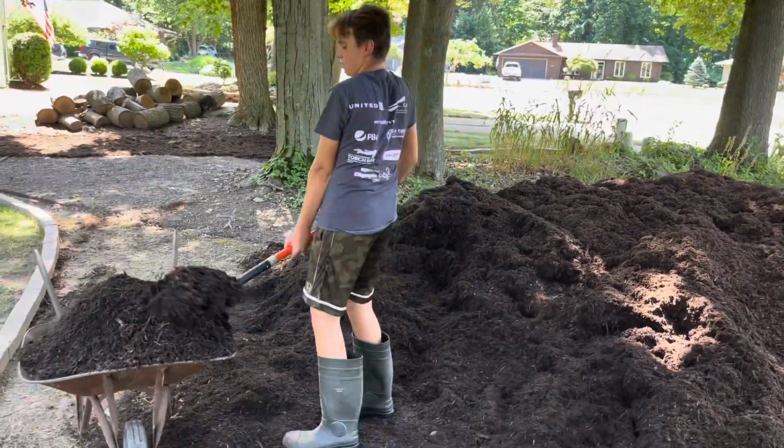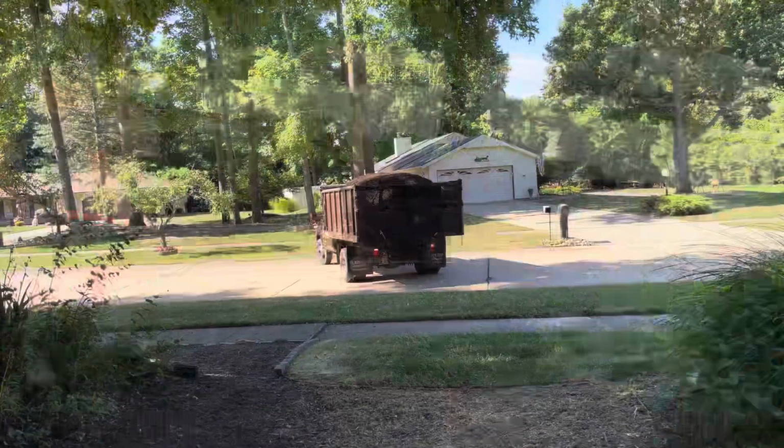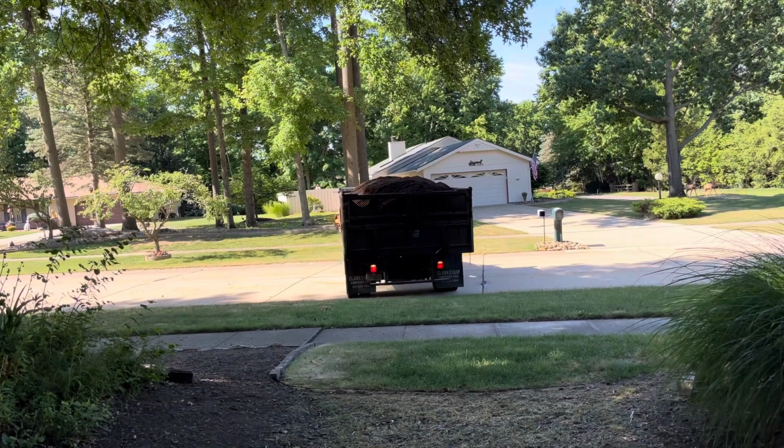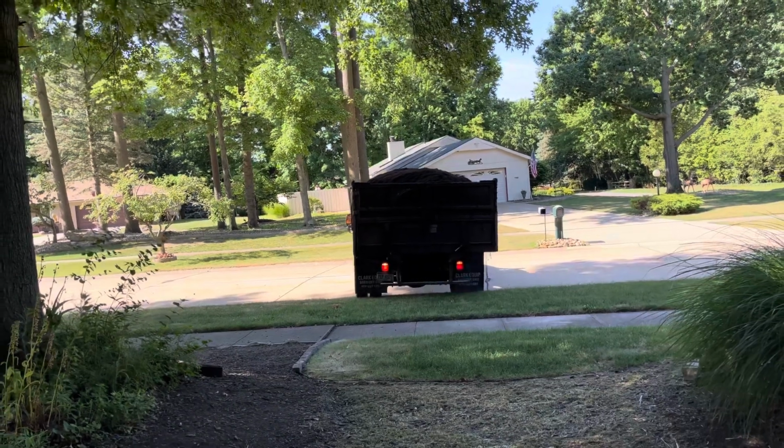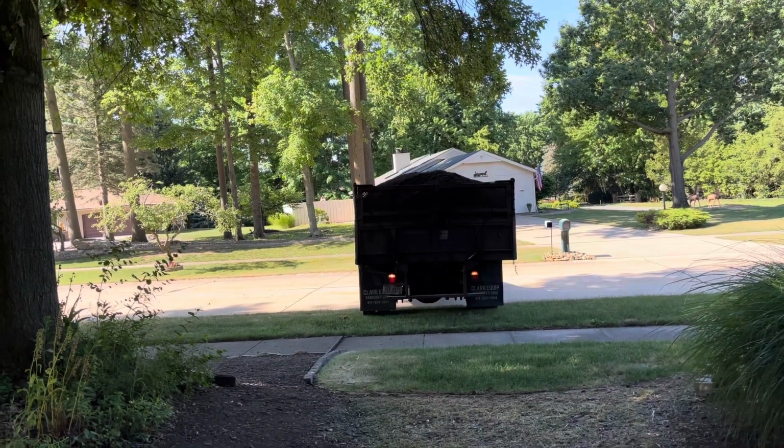Sure we got enough? I hope so. All right, here we go. 12 yards of mulch coming in here, coming and bringing it right up in here over the tree lawn. Awesome.